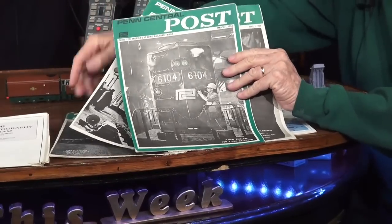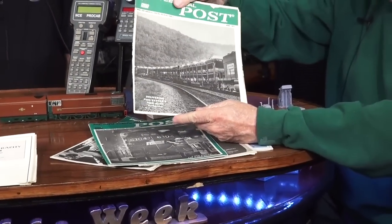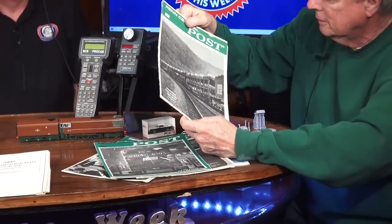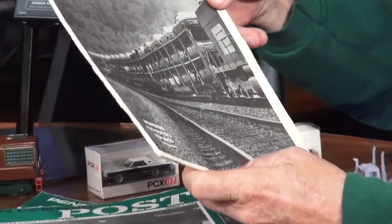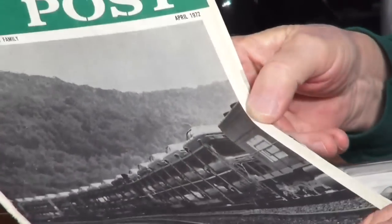And of course, the one I zeroed in on was the one with the auto racks in it, and it's interesting. In 1972, there were already huge problems with damage from vandalism and theft en route, and so they were talking back then about what they could do to add side protection to those auto racks.